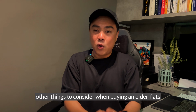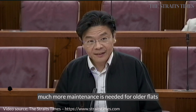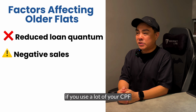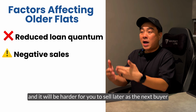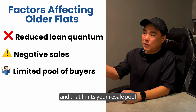Other things to consider. When buying an older flat, there will be higher maintenance costs due to the older building. As all of us who run town councils know, much more maintenance is needed for older flats. Also, smaller home loans due to the shorter remaining lease, and the risk of negative sales if you use a lot of your CPF. The accrued interest may reduce your cash proceeds when you sell, and it will be harder for you to sell later, as the next buyer, if younger, may not be able to use their CPF fully, and that limits your resale pool.